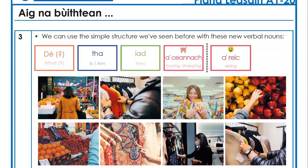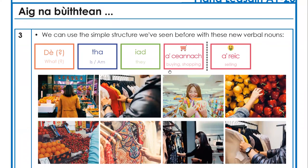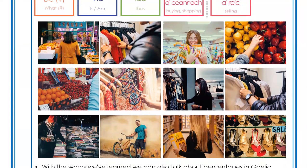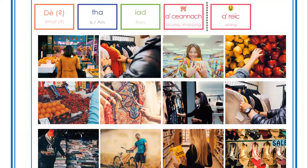So, like I said, when we saw the verbal nouns, you can use the same simple structure we've seen before. What are they doing? So just use these verbal nouns with some of the pictures, again, do so in pairs if you've got a partner. Looks like she's buying fruit.